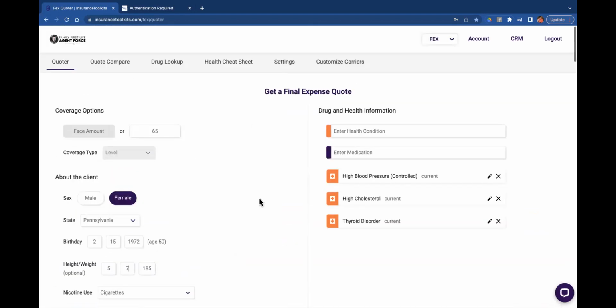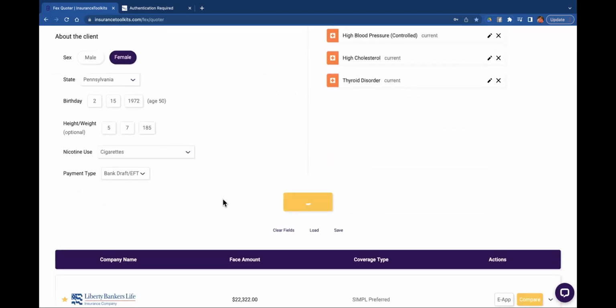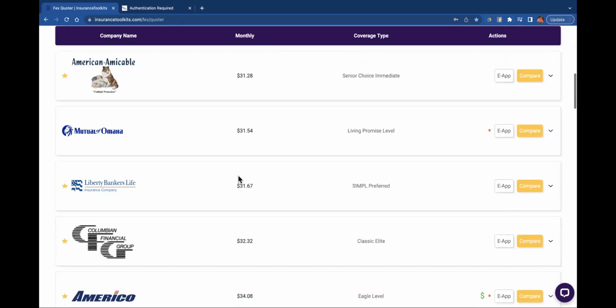Okay. So hope this helped you guys understand how to use this system. Again, if you wanted to do a face value, it would be the exact same thing. Put the 10,000, get your quote, and it's going to show you how much it's going to cost.